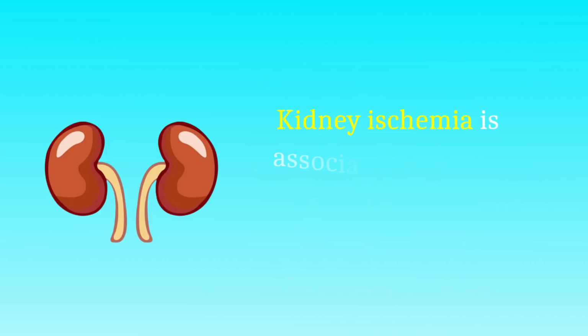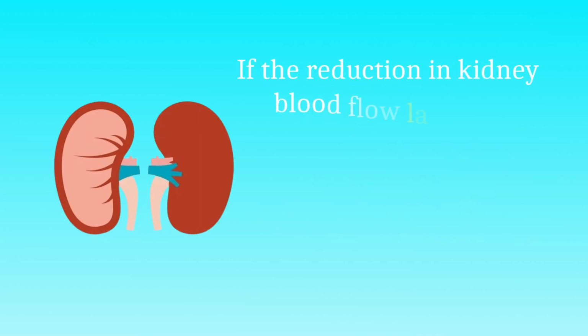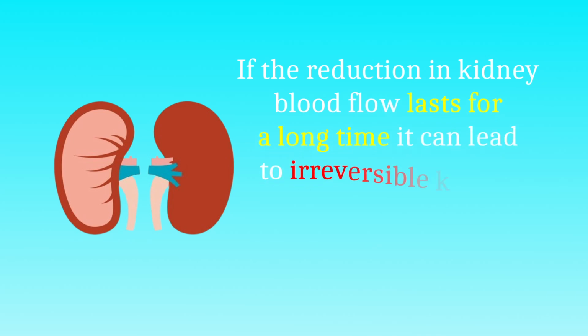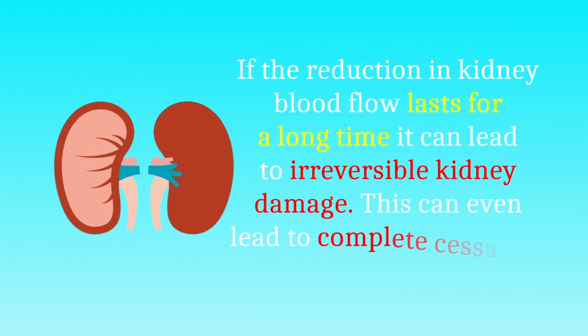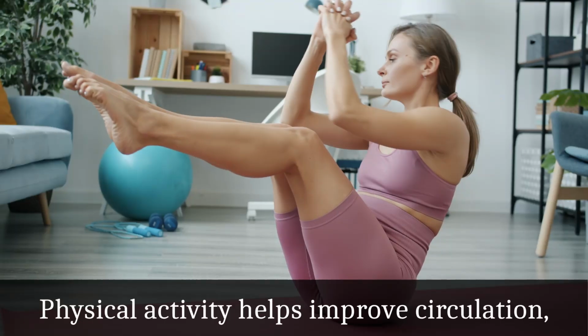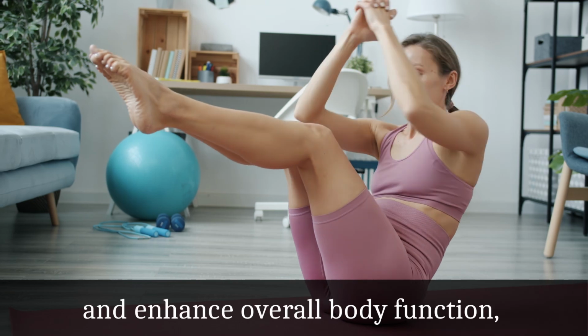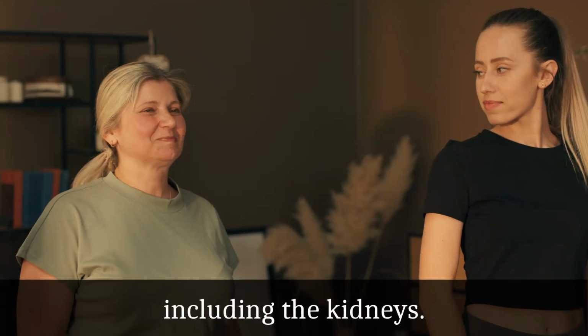Kidney ischemia is associated with the risk of both acute and chronic kidney damage. If the reduction in kidney blood flow lasts for a long time, it can lead to irreversible kidney damage. This can even lead to complete cessation of kidney function. Physical activity helps improve circulation, reduce stress, and enhance overall body function, including the kidneys.